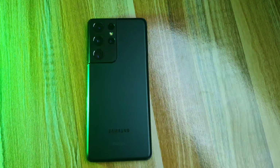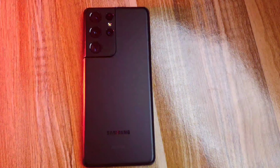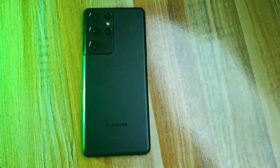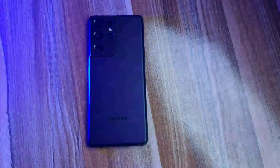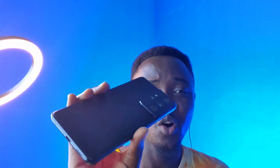So the build on this smartphone is remarkable. It is a mesmerizing piece of engineering that you cannot simply fathom. This is the best smartphone that I've ever held. The build quality is really incredible. If you look at it, how Samsung has been able to achieve this kind of build on its smartphone is really amazing.